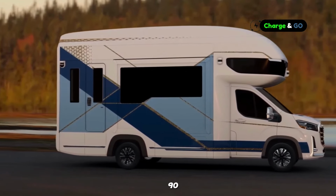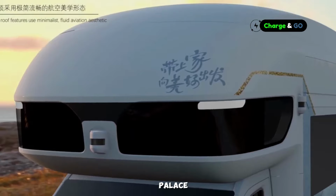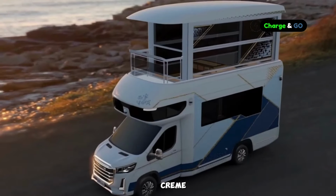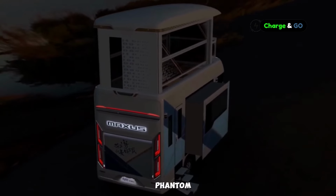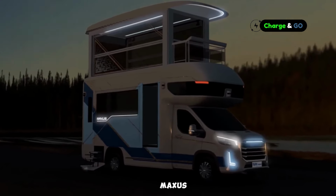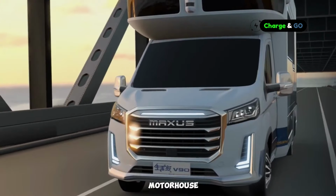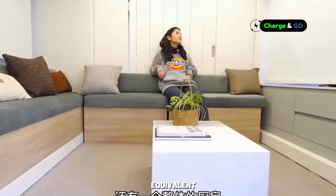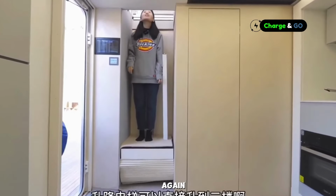Maxus 590 Villa Motorhouse, the palace on wheels. And now the moment you've all been waiting for, the creme de la creme. The motorhome that makes a Rolls-Royce Phantom look like a child's toy. Ladies and gentlemen, I give you the Maxus 590 Villa Motorhouse. This, my friends, is not just a motorhome, it's a lifestyle. It's the automotive equivalent of winning the lottery and then winning it again.